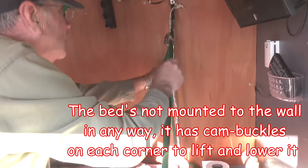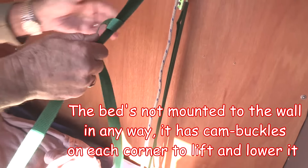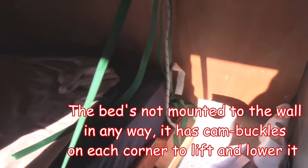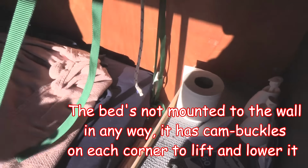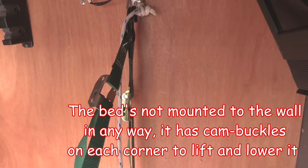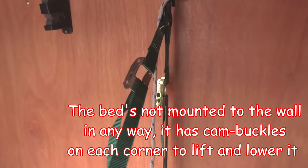I see. So the ratchet strap is on both ends. Well, these are just clam cleat straps. Oh, right. So you can adjust the height of the bed. You can just pull it up like that, or let it down, depending. Actually, you could have another blow-up bed underneath, or something to sleep on above it or below it if you wanted to. So the bed is fully floating.